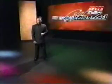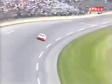I'm Steve Burns. After breaking the 200-mile-an-hour barrier in qualifying in 1983, only to lose the pole after crashing his car on his second lap, Cale was determined to better his speed. He didn't disappoint. This time, he'd run 201.848 miles an hour. The pole would be his.